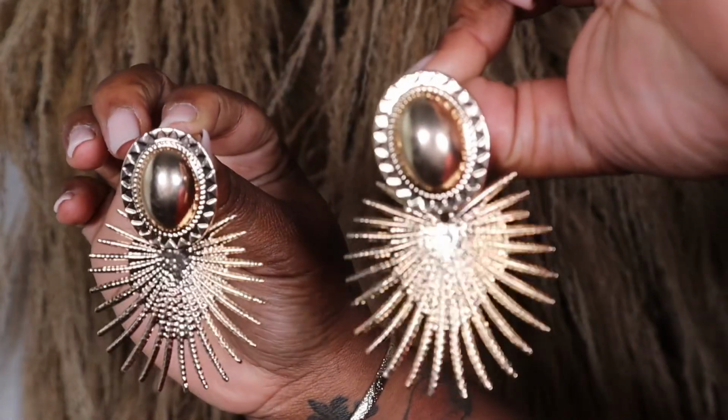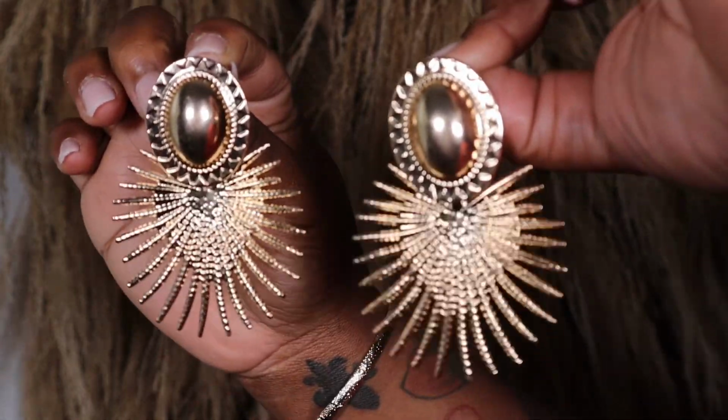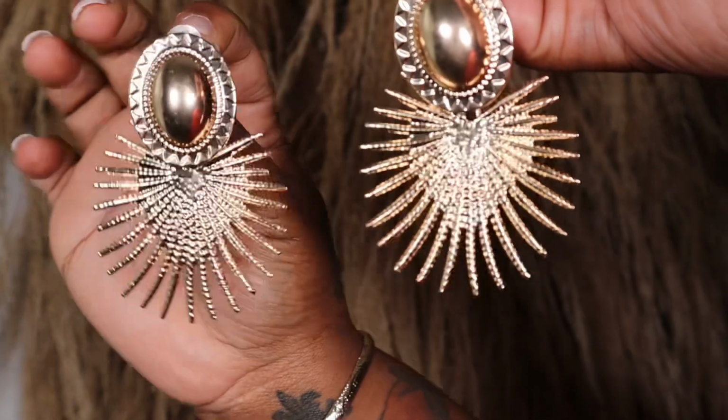The next set of earrings, I call them the sun earrings because they look like the sun to me. Statement piece once again. They literally give, I'm that girl, showstopper. I love them, they're perfect. So 10 out of 10 for me.